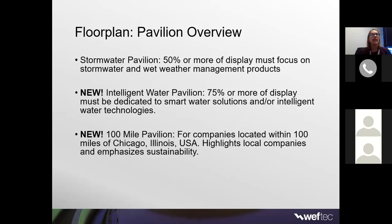Additionally, if we head on to the next page, we've overviewed the pavilions. Stormwater hopefully looks familiar to some of you. That's been in place for a number of years. However, we do have two other new pavilions, the Intelligent Water Pavilion that's dedicated to water solutions, in addition to the 100-mile pavilion focused on companies within a physical distance of 100 miles from Chicago. So keep those pavilions in mind.